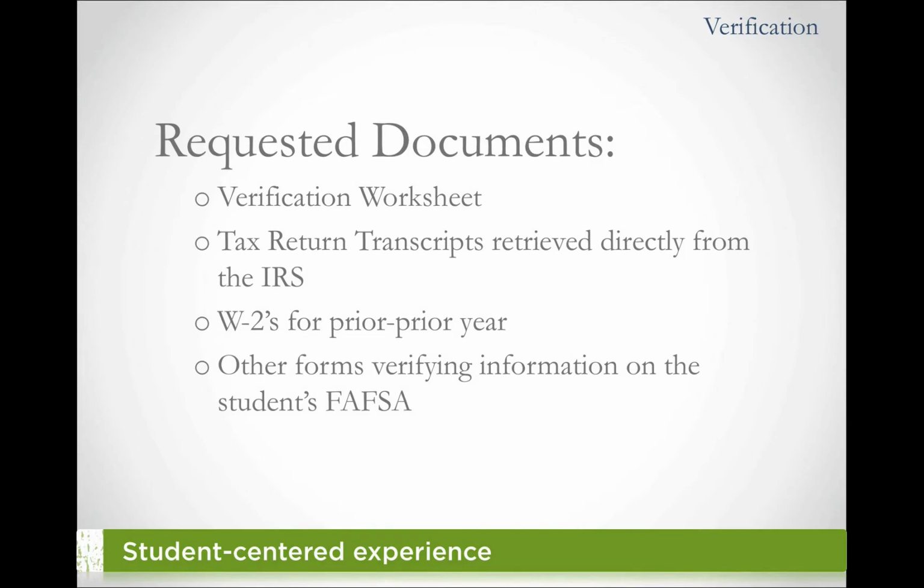The EOU Financial Aid Office will send you notifications via email and postcard with what necessary documents are needed. The documents required for verification depend on the reason for selection. Documents typically requested include a verification worksheet, tax return transcripts retrieved directly from the IRS, W-2s, and other forms which verify information on the FAFSA.